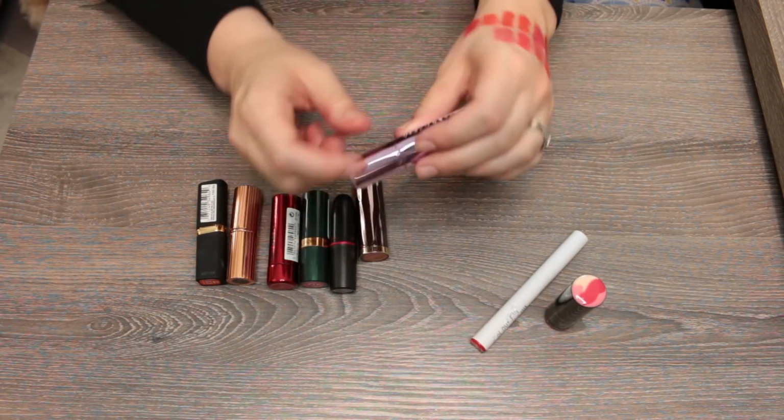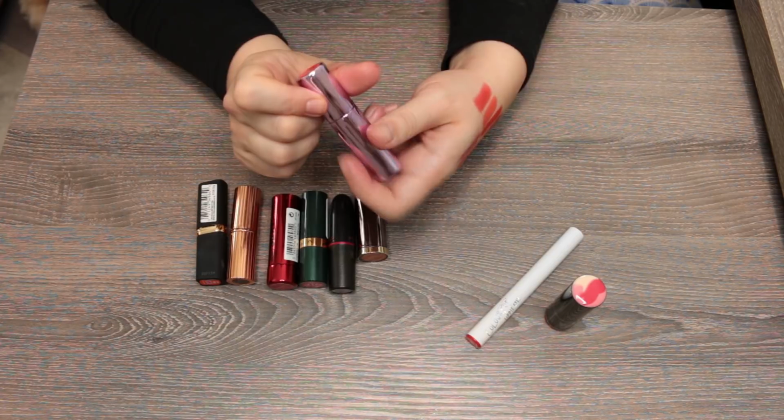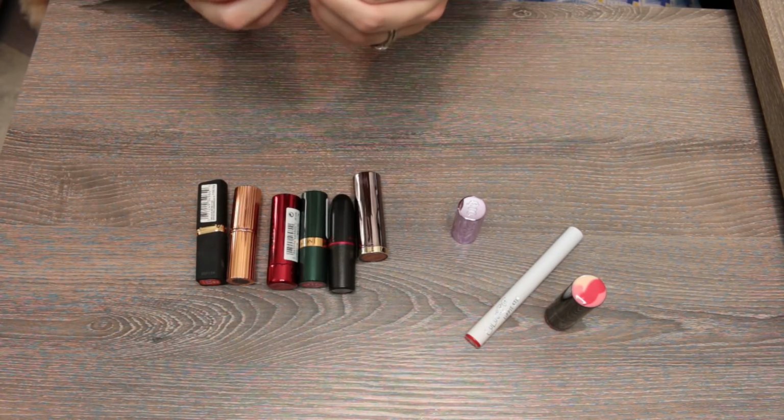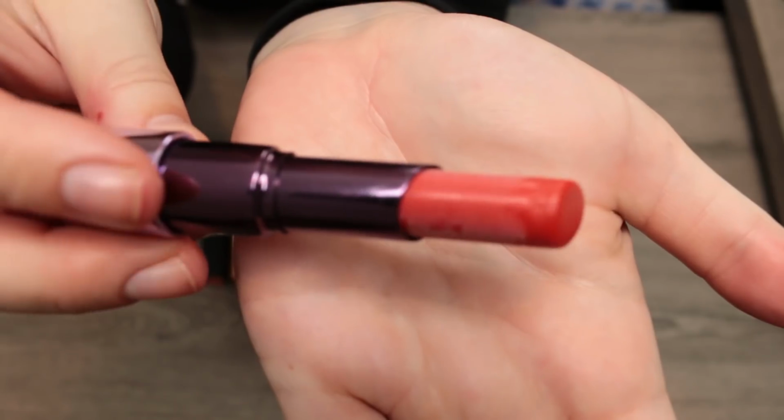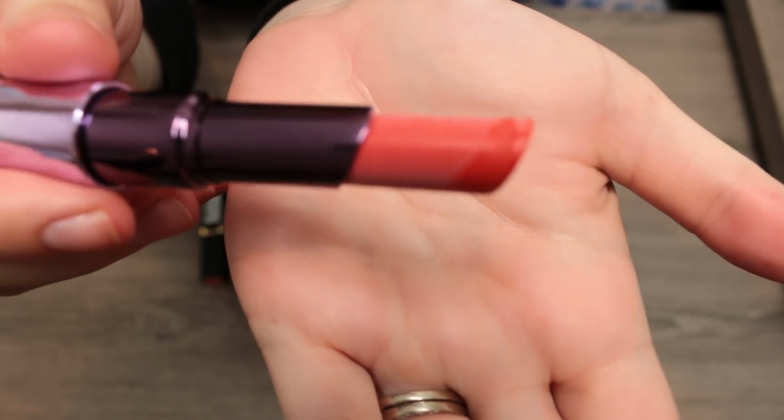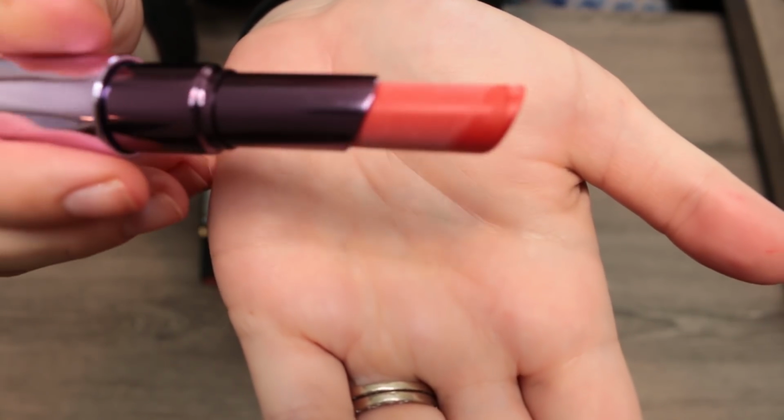This is a Urban Decay. This is another one of their sheer in Slow Burn. I'm actually gonna throw that away because if you were ever curious about what mold looks like on a lipstick, that is what you should look for. Little white mold spores growing all over the top.